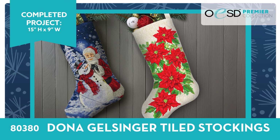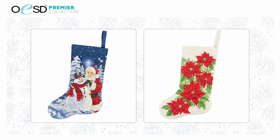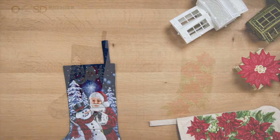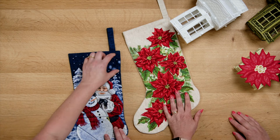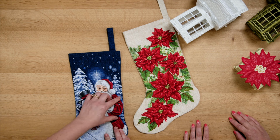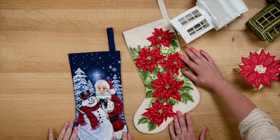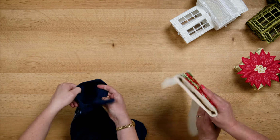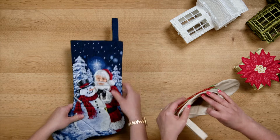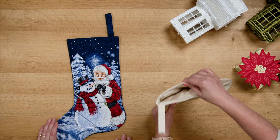Next, we have Donna Gelsinger, who you guys are all familiar with from all of the beautiful tiling scenes that we've done in the past. This is a new project for us. These are tiled stockings. And the really neat thing about these is that you don't need a giant hoop for them. They're done just like our tiling scenes. You can see, I think, on the camera, the tiles. And then there's a little bit of sewing involved, very minimal. You sew those together, and it creates a fully lined, full-size stocking. That's fantastic. So you don't have to worry about making a separate liner.